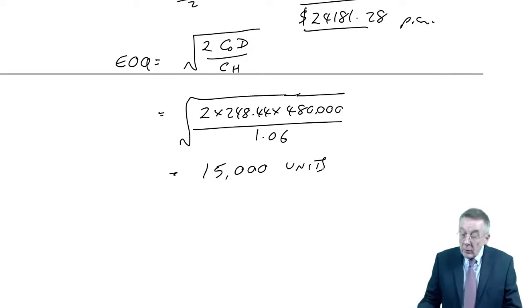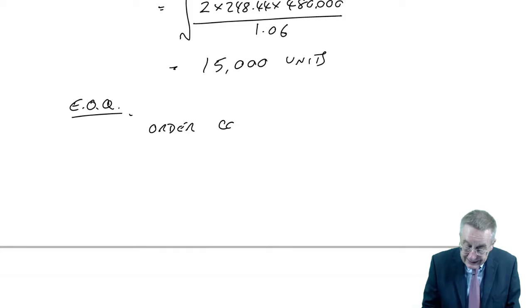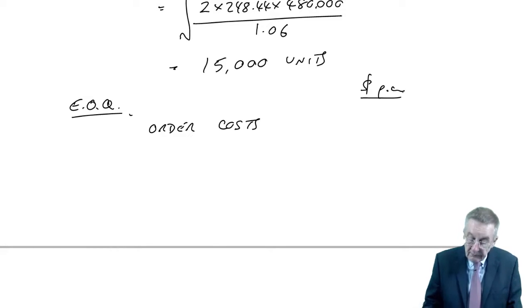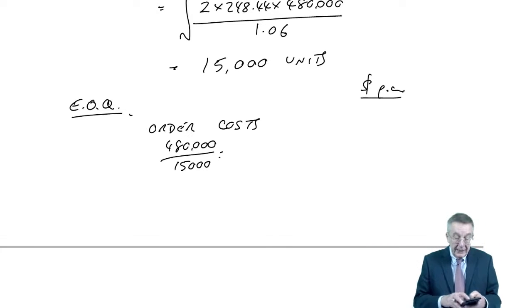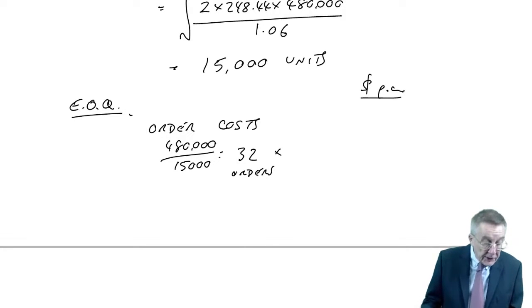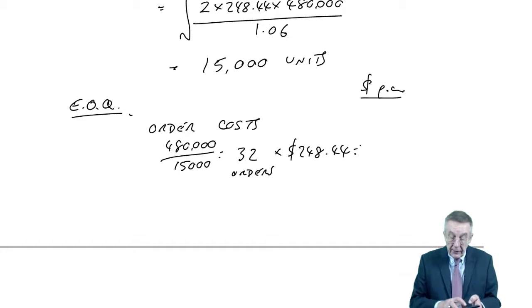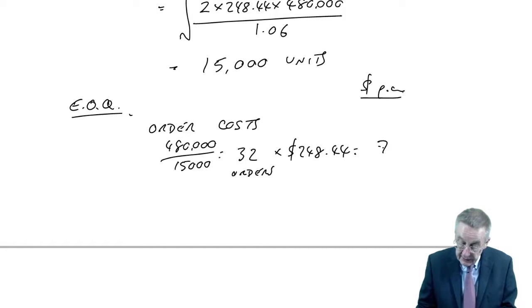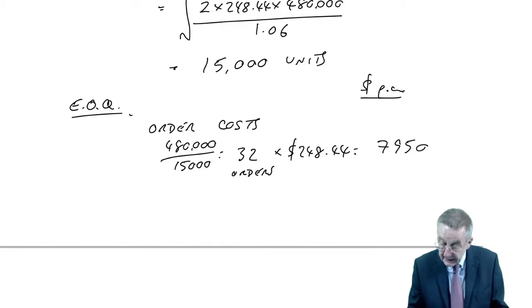However, evaluate what the cost will be if we order 15,000 each time. Well, the order costs, again over the year. In total, we're still ordering 480,000 over the year. If it's 15,000 each time, we'll need 32 orders. And the cost per order, 248.44, gives us a total cost over the year of 7,950.08. I'm not going to mess around with 0.08.